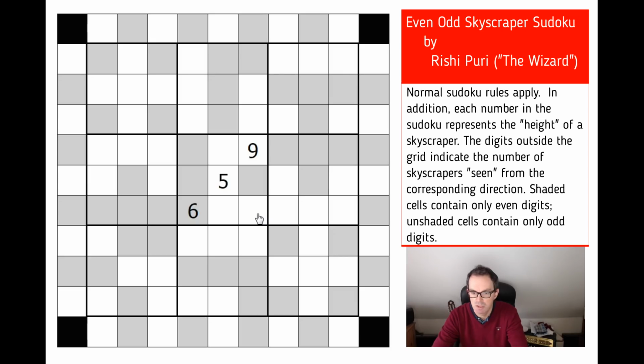Now, if you want to have a go, and I do recommend it, Rishi's puzzles, as I say, they're very popular and brilliant, then click on the link under the video, and that will take you to our webpage where you should see something very similar to what I'm looking at here.